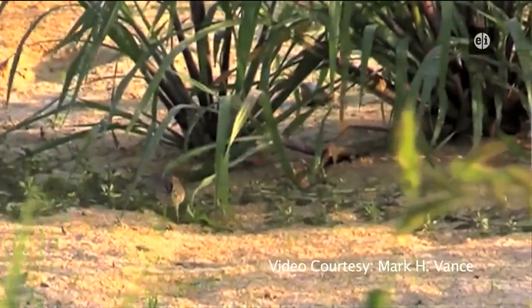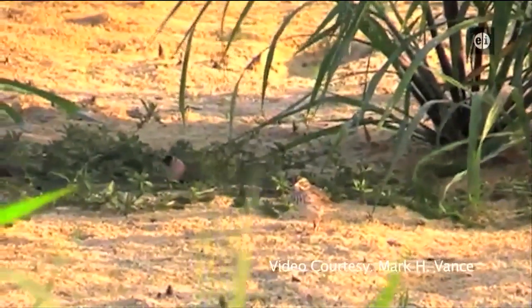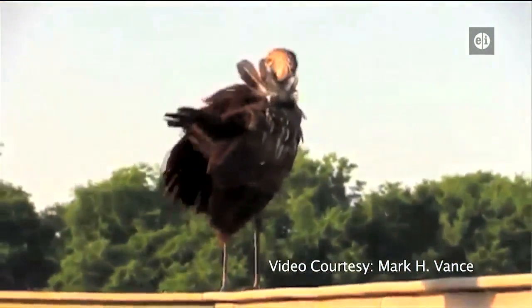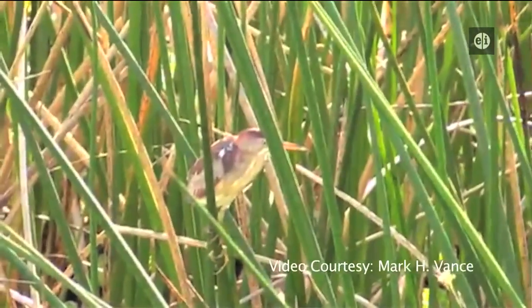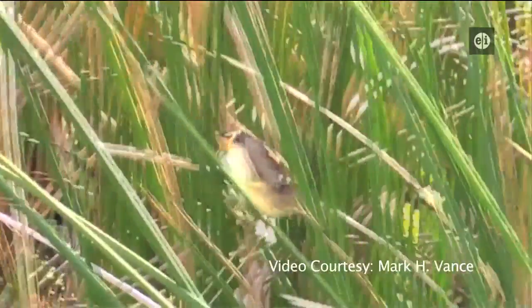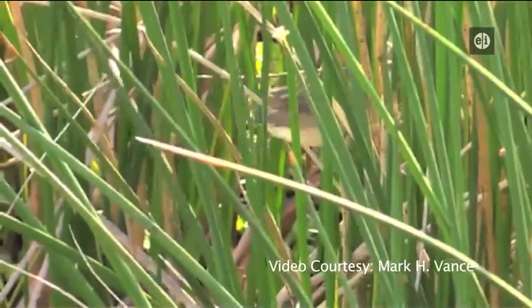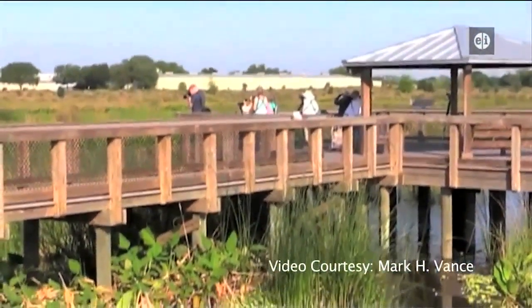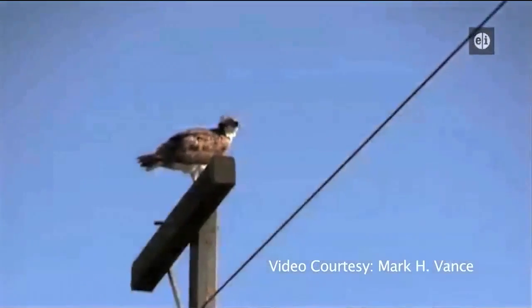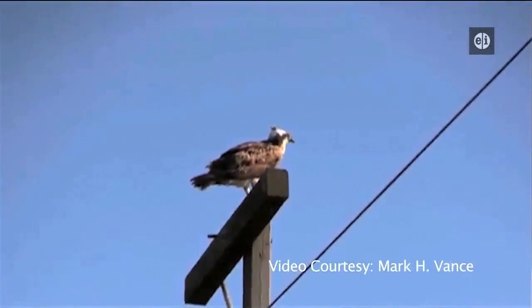Right. So who might we identify when we're here at Celery Fields? Well, we've recorded about 224 species of birds. The county planted more than 200,000 plants, attracting wildlife and lots of birds. What type of birds would we find here? Well, this is traditionally a marsh or a swamp area, and historically this was actually a sawgrass marsh eons ago. And so you would get marsh birds. You would get gallinules and snipe and rails and wading birds.